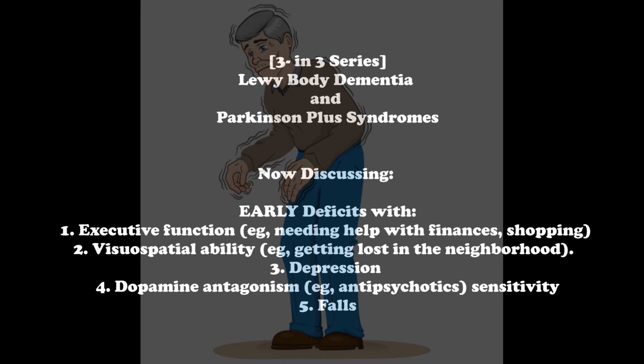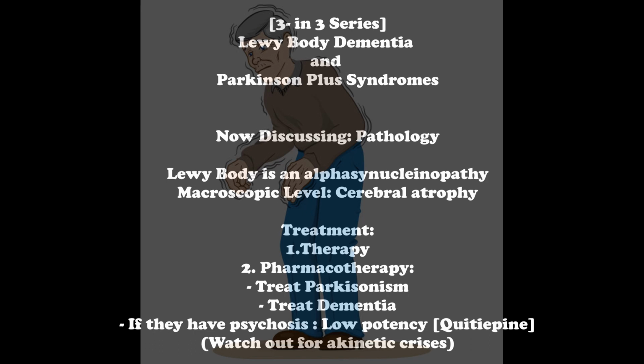Pharmacologically, look for sensitivity to neuroleptic medication. Neuroleptic medication causes severe Parkinsonism in these patients, hallucinations, and sometimes even loss of consciousness. Lewy body dementia is an alpha-synucleinopathy, so macroscopically, you will see cerebral atrophy, especially in the frontal lobes, and you will have sparing of the hippocampus.